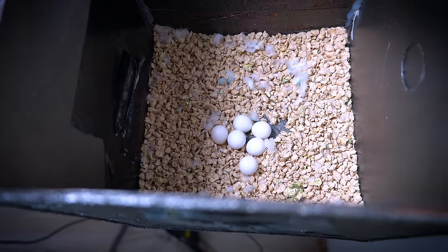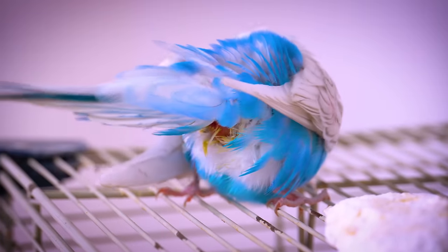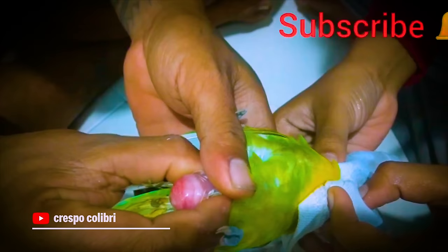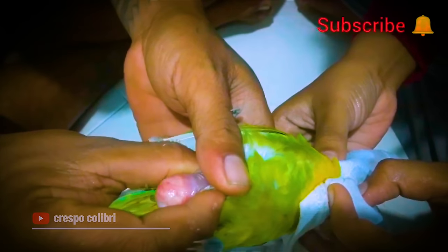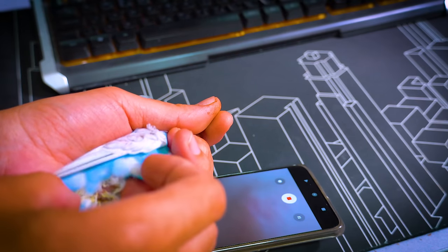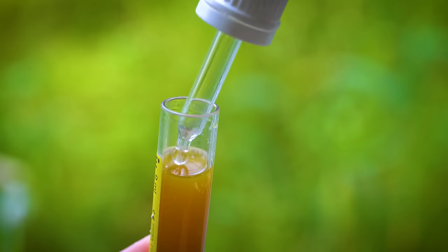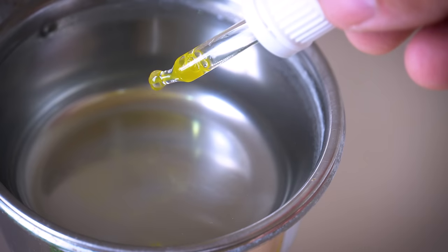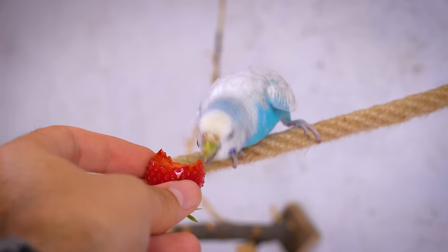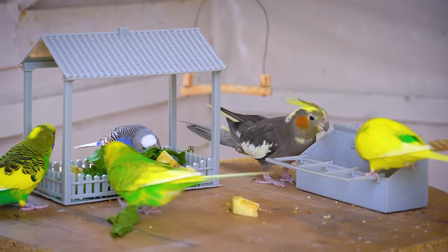They are oval-shaped. Budgie females can sometimes experience egg binding, a condition where an egg gets stuck in the reproductive tract. This is a medical emergency and requires immediate veterinary attention. The primary cause is often related to diet. That's why I make sure to provide liquid vitamins and minerals, along with plenty of vegetables and fruits to keep my budgies healthy and prevent such issues.